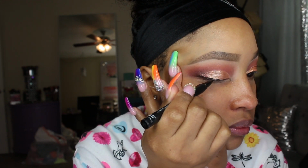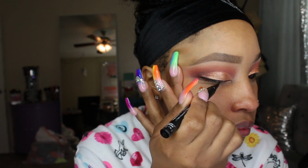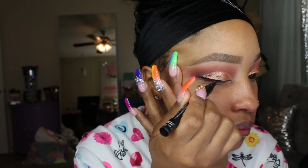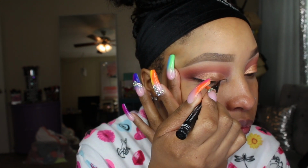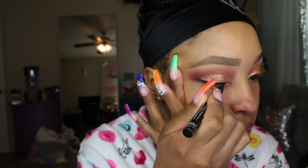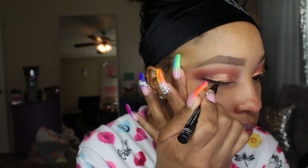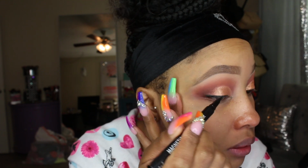So yeah, now I'm going to take the magnetic eyeliner, and this eyeliner helps your lashes stick to it really easy. It doesn't have magnets in it, but it's actually an eyeliner that is tacky. So it basically has a glue inside of it as well. So it's going to allow your lashes to stick to it really easy.